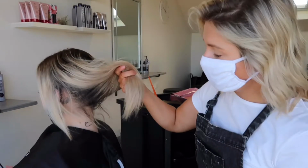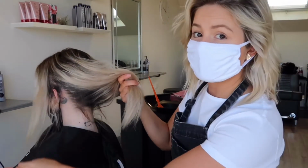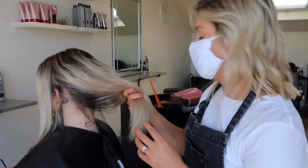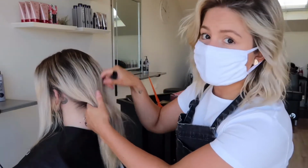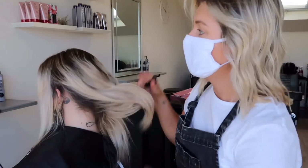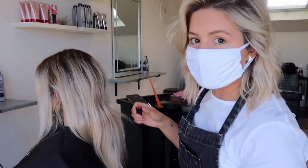For Erin's hair with the foils, I'm going to start with 15 Vol in the Blonde Me, so I've mixed the 7 and the 20 together, just because she's quite dark under here, we want extra lift. And then I'm going to end on 25 at the top.